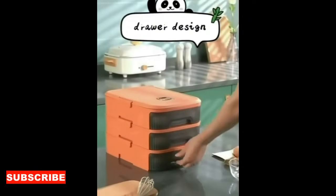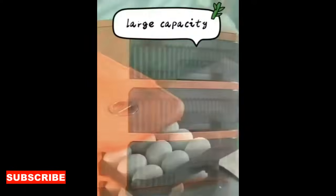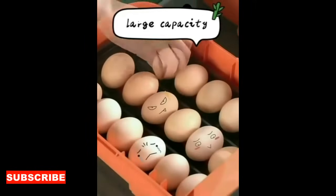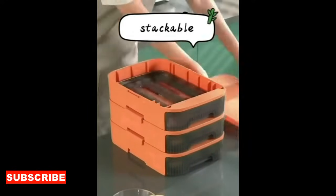It typically features a sturdy and transparent container with individual compartments, each cradling an egg securely. The design ensures that eggs are stored in an orderly manner, reducing the risk of breakage and making it easy to keep track of your egg inventory. Some models even come with a lid, providing an extra layer of protection.